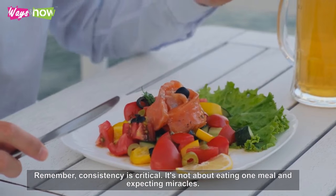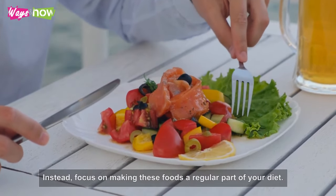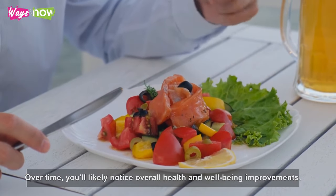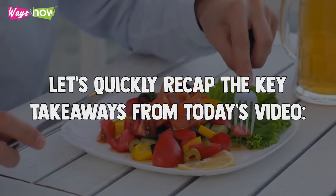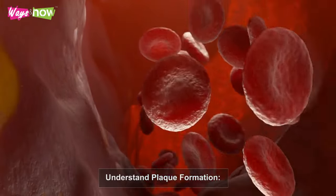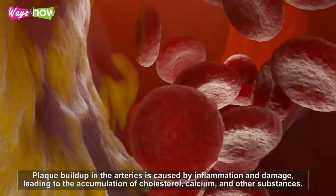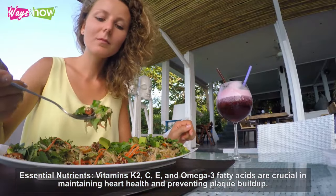Remember, consistency is critical. It's not about eating one meal and expecting miracles. Instead, focus on making these foods a regular part of your diet. Over time, you'll likely notice improvements in overall health and well-being. Let's quickly recap the key takeaways from today's video. Understand plaque formation. Plaque buildup in the arteries is caused by inflammation and damage, leading to the accumulation of cholesterol, calcium, and other substances.